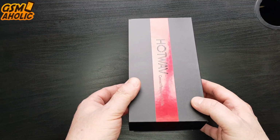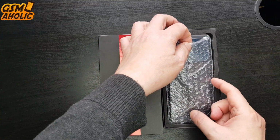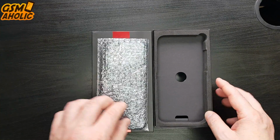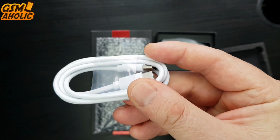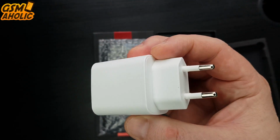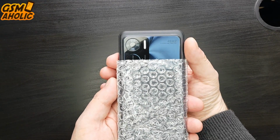So I start unpacking. It comes to us in this black box. At the top we find our Note 12 smartphone. What else we have here? USB Type-C data cable for charging and data transfer, and there is also an 80 watt fast charger. Okay, let's move on to our smartphone.